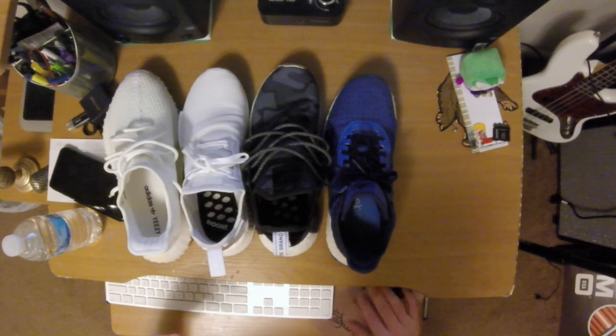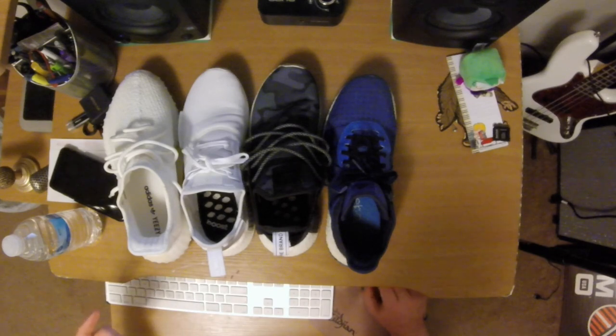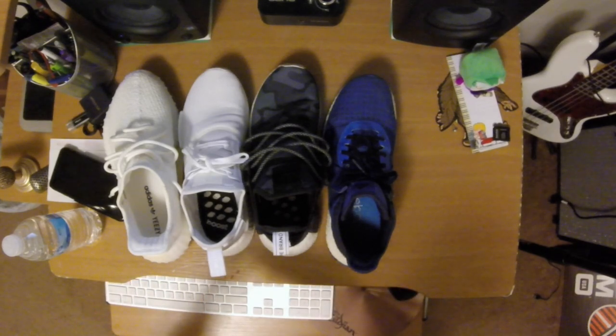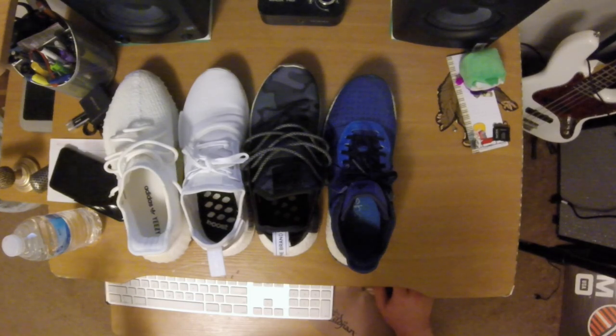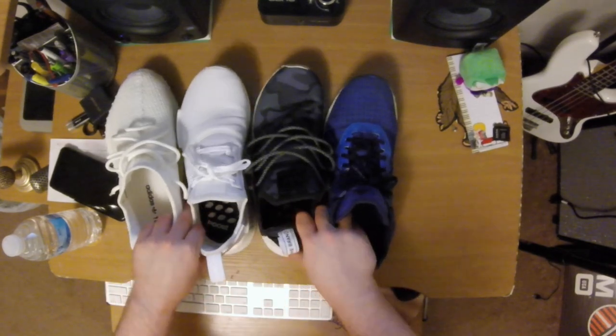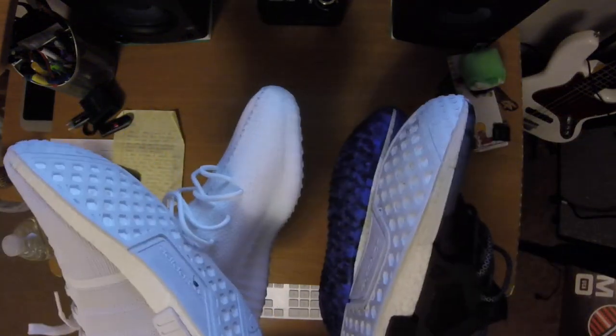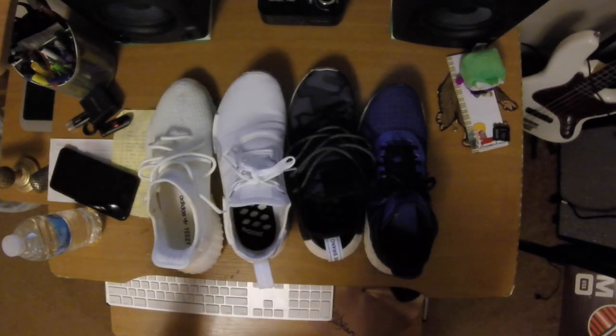So I will try to get my hands sometime this year on an Ultra Boost uncaged, I don't care. I'm just going to go for the pair that I like the most, and then that comparison will come out, and then we can have the ultimate discussion of boost. Oh my gosh, boost again.